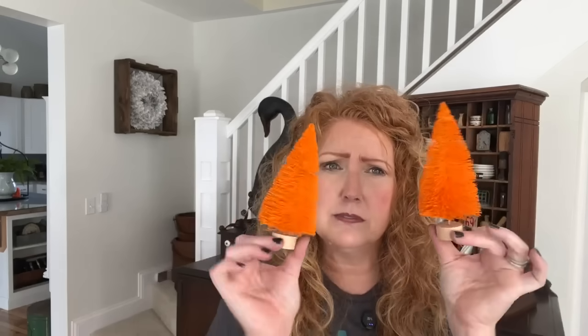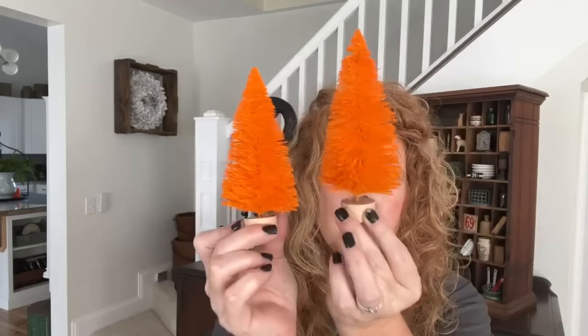So talking about little Halloween vignettes, I didn't find too much at the flea market or antique show that was in my price range to be able to put together for you all. And do you all do that? So I bought two orange bottle brush trees to create with. They were $5 a piece.